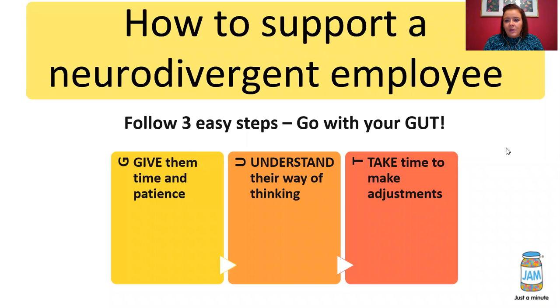Before we go into those specific practical tips, in general, how can we support neurodivergent staff or neurodivergent employees? Well, there's 3 really easy steps here that we can recommend. And we use this little acronym, which is go with your gut, G-U-T. And the G stands for give. Give the person time and patience. They're going into a different working environment. There's lots of changes going on. They will need some time and you will need to be patient and just give them that time that they need to adjust to everything that's going on around them.